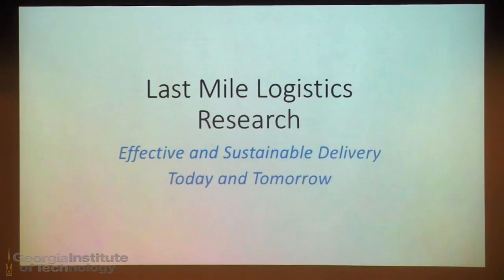Because we're already a bit on the late side, I want to end by saying that last mile logistics research is a lot of fun, is very important, and it's all about effective and sustainable delivery today and tomorrow, right? And as I said, one thing is better decision technology, but the other is really rethinking what strategies are going to work, right? And we try to do both.